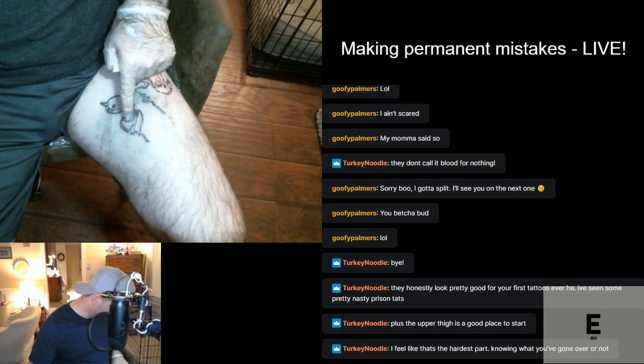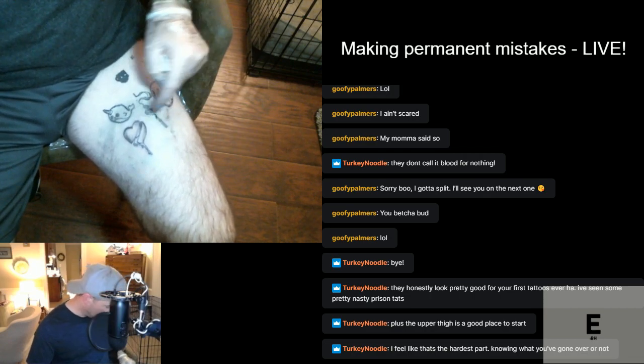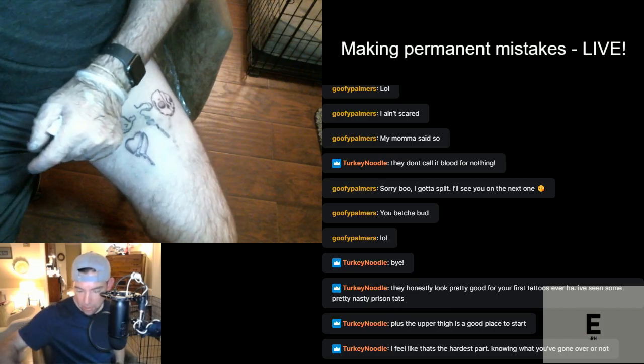I think on the inside, I might go a little bit more. I did pack in some of the black on that inside of the bowl. But I think I'm going to go a little bit more with some shade going off in that other direction.